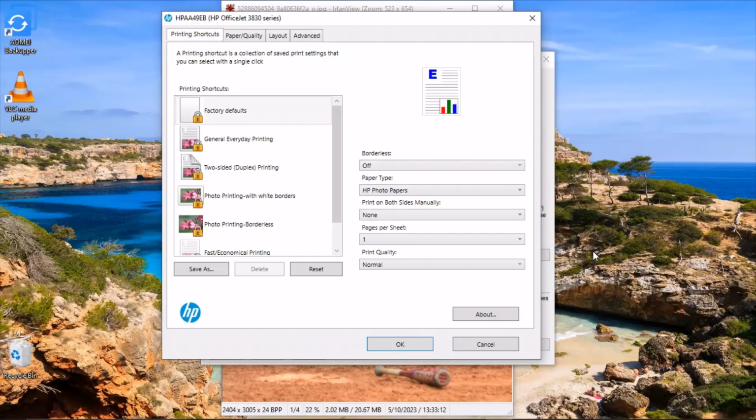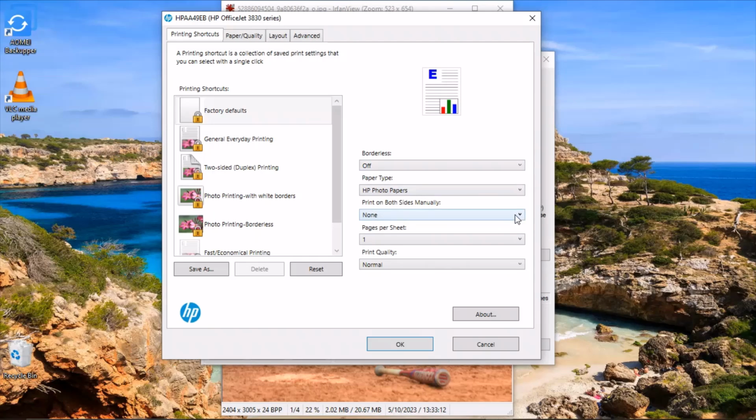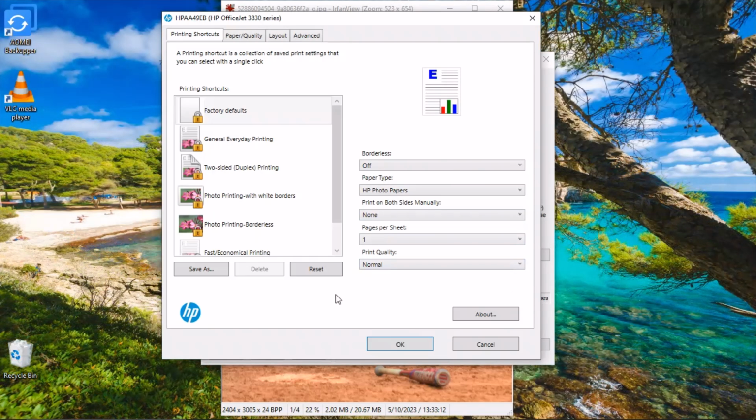So it will work. Just tell it what you want. Do you have plain paper or any of these? Print quality: draft, normal, best. It's pretty much the same choices with a different presentation. But it functions well, and it will restore the ability of your printer to print in color. So that's all I wanted to show you.